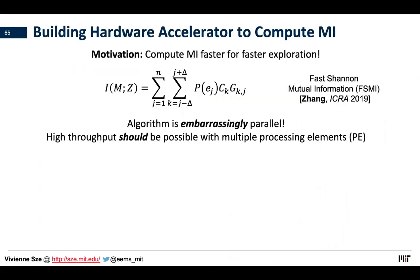Now, the interesting thing about this mutual information computation is that basically it's a simple summation, but the most important thing is that it's embarrassingly parallel. So it's very similar to DNN in that sense, right? So lots of things can be computed in parallel.